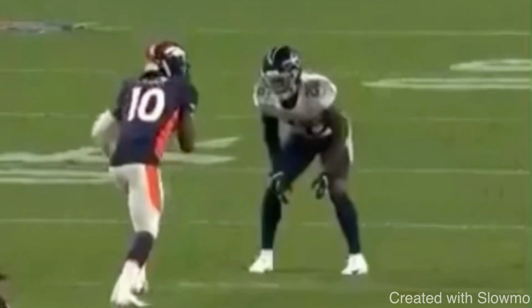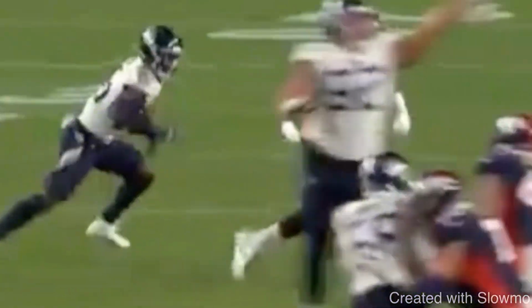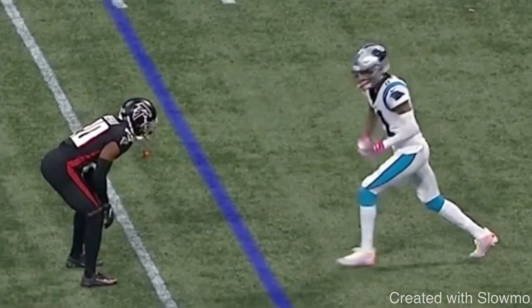So second tip to beat every press DB, to be more explosive, to be faster off the line, your first step in a crossover needs to be an explosive, sudden step, and you are pushing off of that step to throw your hip and to throw your shoulders into the move. Let's watch the thing again full speed one more time. Great job by Jeudy throwing the crossover, getting that DB to flip his hips, and then making this catch over the middle. So now, last but not least, what I want to talk about is the right angle that you want to take off the line.